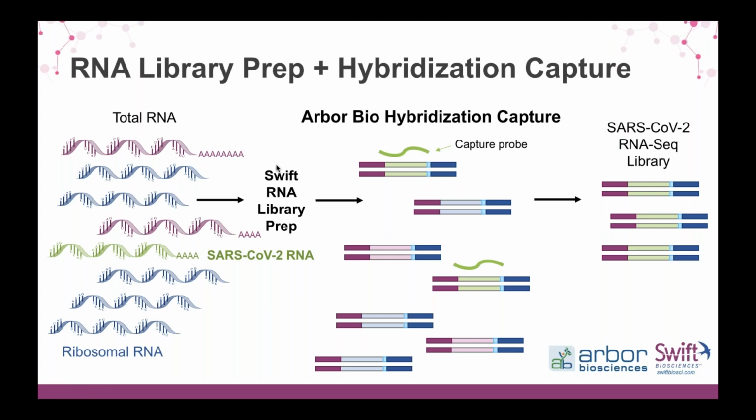What you get out of the Swift RNA kit would be a fully functional library. So what we have here are diagrams of what a library molecule would look like. So this center block here, for example, in this top one with the green, that would be your insert. So this came directly from your RNA sample. That's the sequence corresponding to SARS-CoV-2 in this example. And then the color blocks on the end are representing the adapters that must be added in order to make a molecule compatible to go on to an Illumina instrument. So these molecules are already fully functional library molecules that can be sequenced.